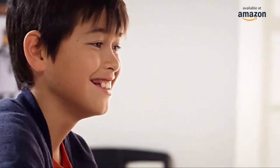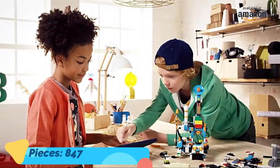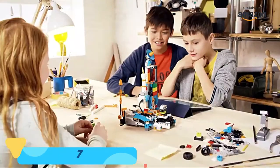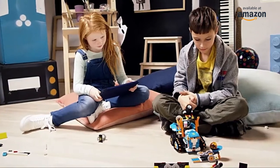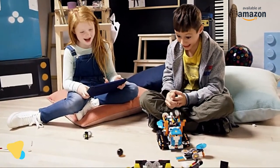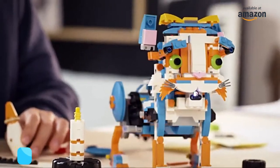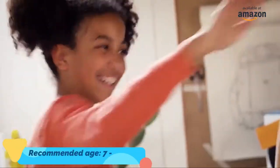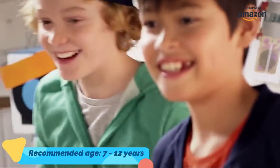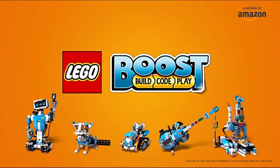Simple coding. Challenging fun. LEGO creations come to life with LEGO Boost. Using the free app and their tablets, kids can code behaviors into whatever they create. Build 5 different models from one set, and each model has its own cool features and commands. LEGO Boost is fun and educates your builder through play. Start inspiring their future with LEGO Boost. Build, code, play.